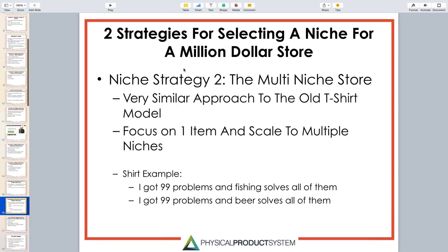The second niche strategy that I see a lot is the multi-niche store. I think this comes from the old t-shirt model, and probably people still do it. I don't do it, but you're basically turning and burning: you take one item and scale it to multiple niches.